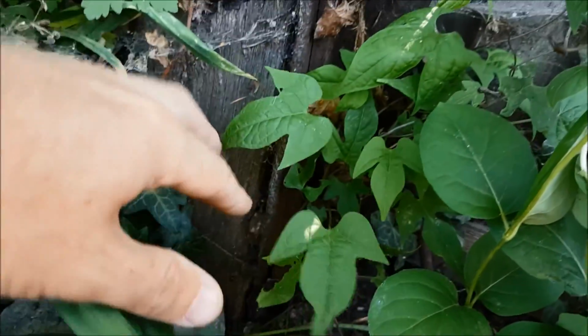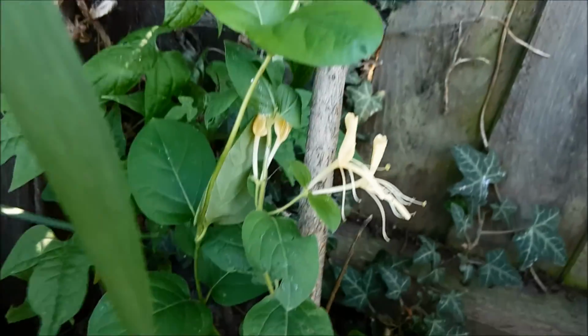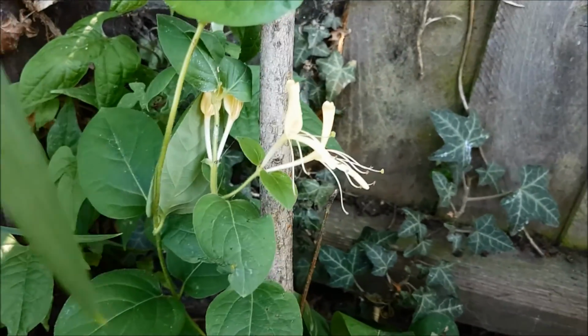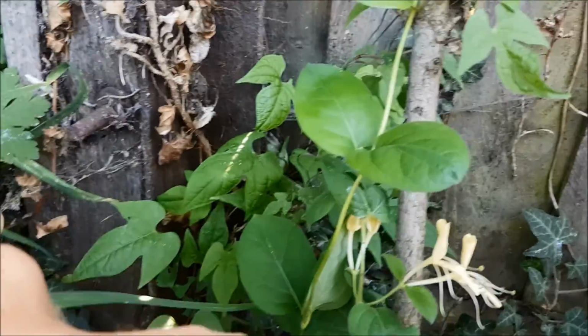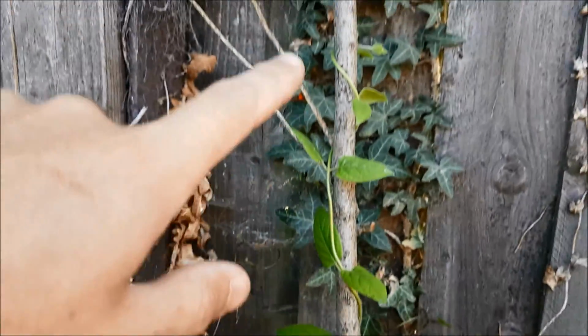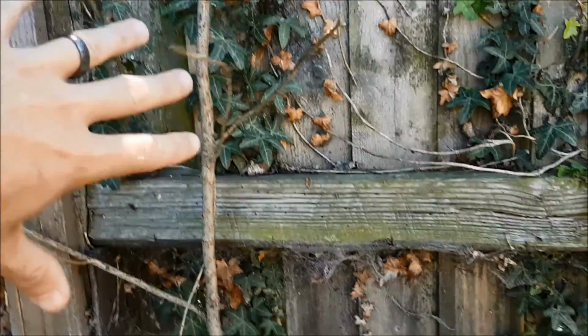I put another dahlia back here. Down here is more of the Spanish flag, so Mina lobata. And then I took some honeysuckle cuttings last year, and this has just started flowering, but most importantly it's now growing up here. So again, that's another climber to hide this hideous fence.